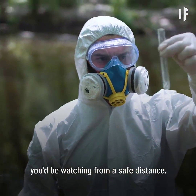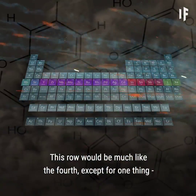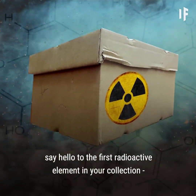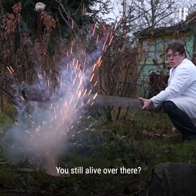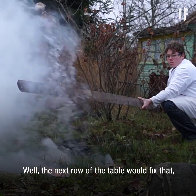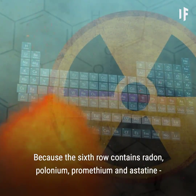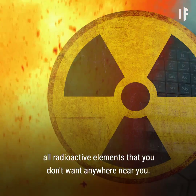You'd be watching from a safe distance, and you'd live to stack the 5th row. This row would be much like the 4th, except for one thing. Say hello to the first radioactive element in your collection, technetium. You still alive over there? Well, the next row of the table would fix that, because the 6th row contains radon, polonium, promethium, and astatine, all radioactive elements that you don't want anywhere near you.